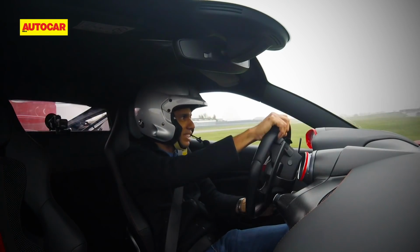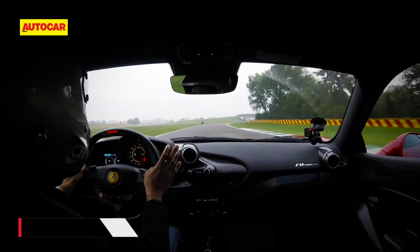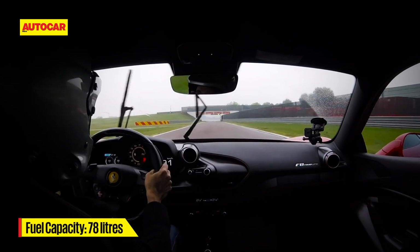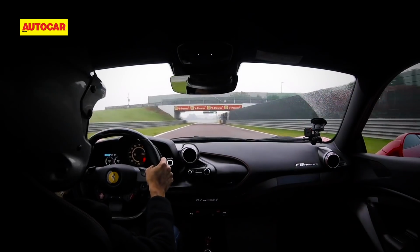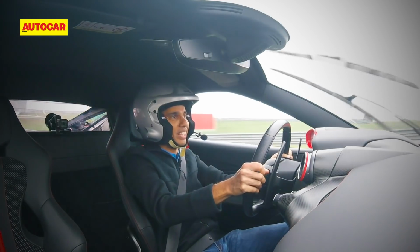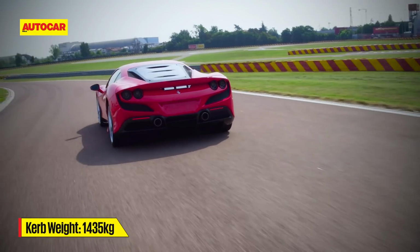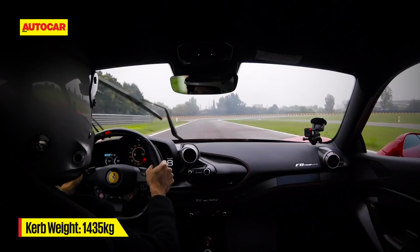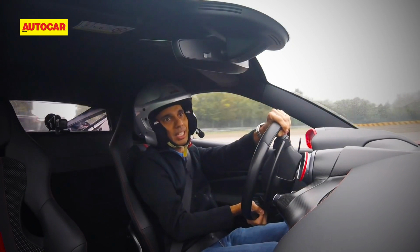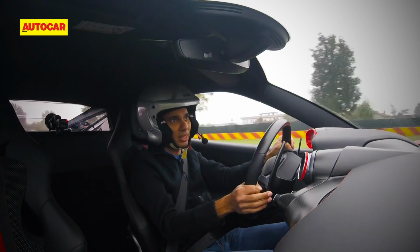Now, do you miss the naturally aspirated unit? Yeah, only when it comes to the sound. It obviously doesn't sound as great as the 458, which was my first Ferrari that I drove. But I can tell you this, honestly, it still sounds good. Don't get me wrong, it would be silly to say this car doesn't sound good. It's like trying to say Bon Jovi doesn't sound as good as Freddie Mercury. Believe me, this car is a rock star in its own right as far as sound is concerned.